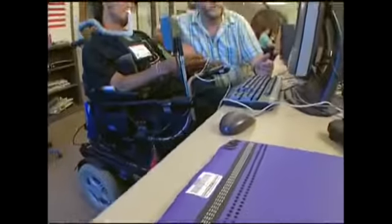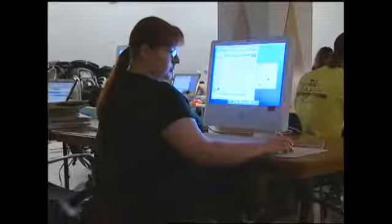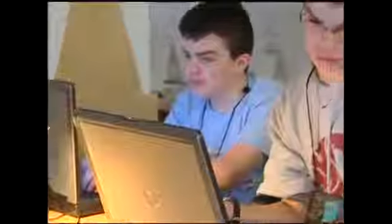The computer is a vital tool for education and employment. There's really nothing that does the variety of tasks that the computer can do, but it's not perfect. That's because not everyone can use the standard computer. And that's where adaptive technology comes in. With a little extra hardware or software, computers and the internet can be accessible to people with a wide range of abilities and disabilities. Adaptive technology delivers a big payoff for a relatively small investment.